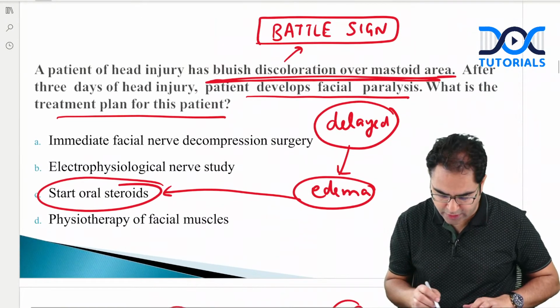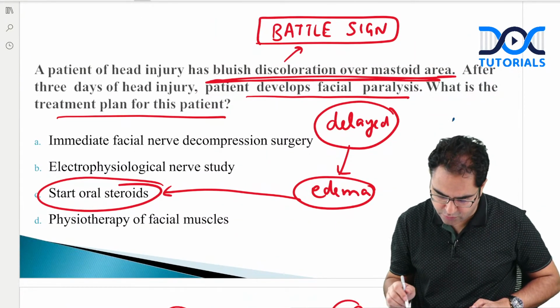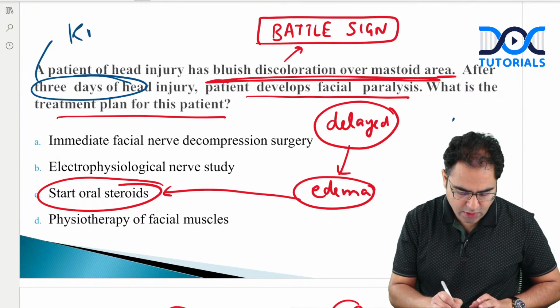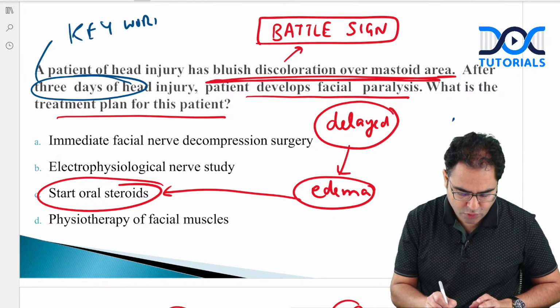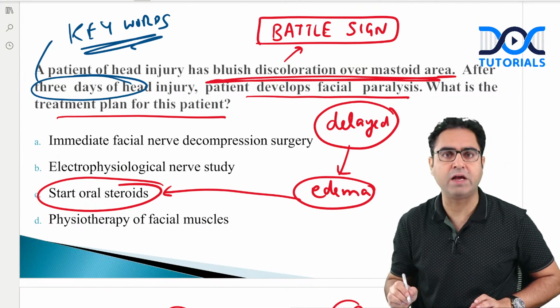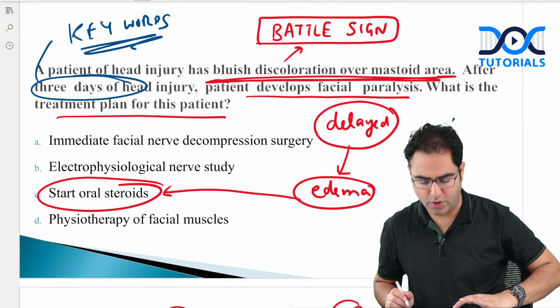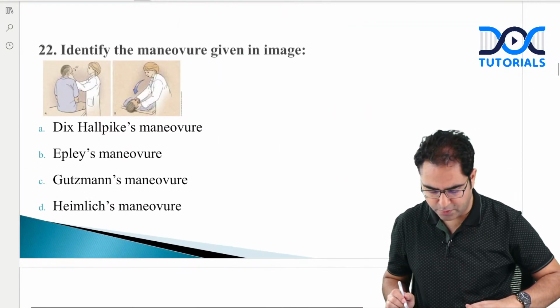Read the question carefully. He is saying that the patient has got facial palsy after 3 days, beta. Never skip the keyword. If you know a question, look for the keyword. Immediate onset, immediate surgery. Delayed onset, steroids, for edema. Keyword should not be missed, beta.